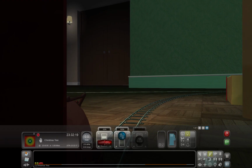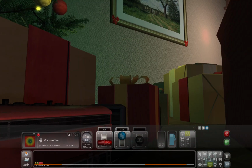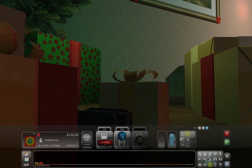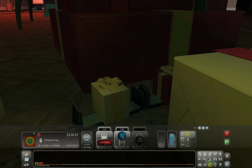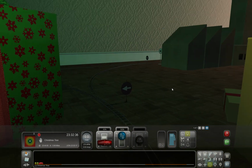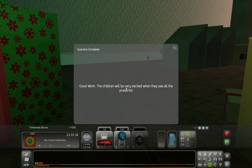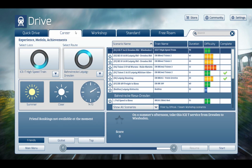Oink! Okay, so we're back here at the Christmas tree now. The presents can be unloaded. Okay, that doesn't work here. Well, the presents can be unloaded by whoever unloads the presents, and then we can have a nice Christmas morning. Wonder what's going to happen next. Good work, the children will be very excited when they see all the presents. Got another award, presents under the tree, and then we're on for the final 2 bits of the game.